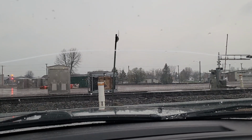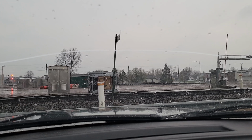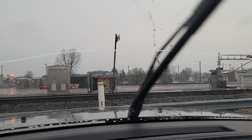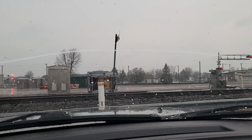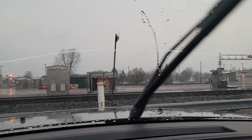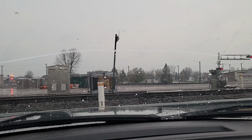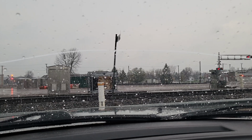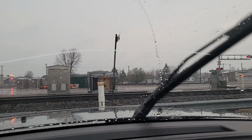Gate drop confirmed now. Check them out on the slow roll by. Oh yeah, that is a nice sound. Let's see who it is. Two more units for the ride. M-2 deleted. Nice little trio.